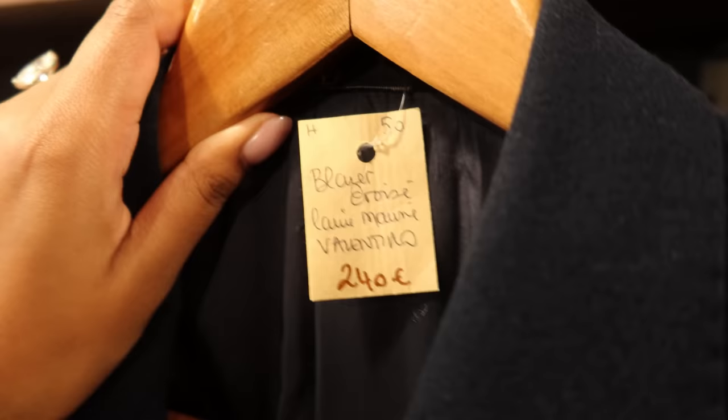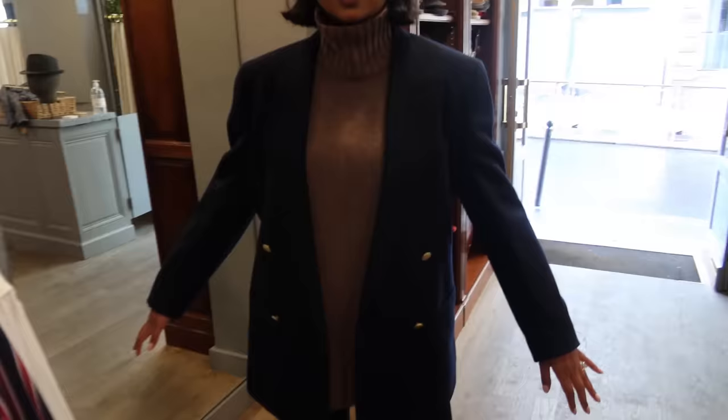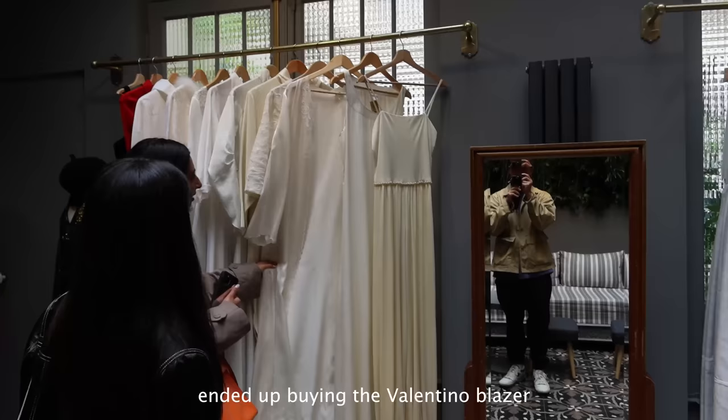Look, it's a Valentino Rouge Blazer. I actually like this, and I was saying in my vlog that I'm looking for a wool blazer like this. And look at the buttons. Wait, let me hold it. The details are really nice. Yeah, the V buttons. That's really good. So with a jumper, obviously. With a dress on it. I wouldn't wear it with a jumper. But I like the shoulders.